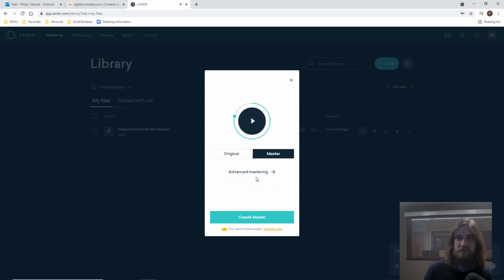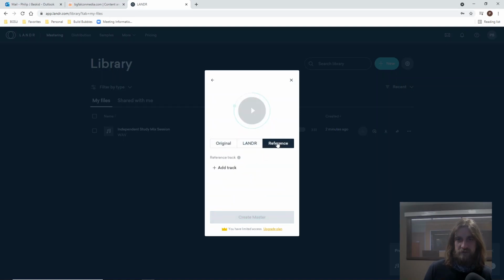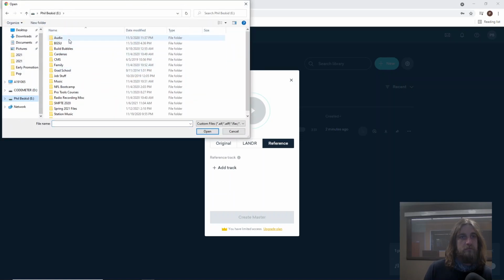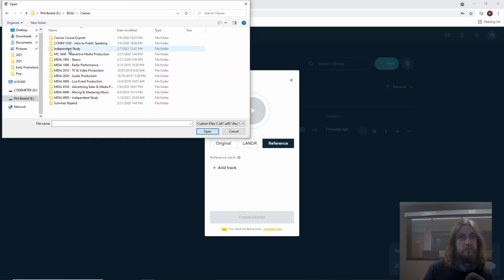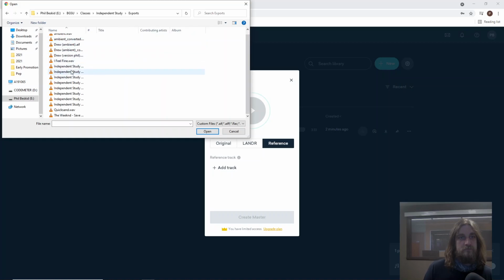So let's say we want to go even deeper. The original, the LANDR version, and we can add a different track completely as a reference, something that we want it to go for. So you might put the original track in here and listen to that. Let's see if we can do that. Go to my independent study folder and get the original. There we go.